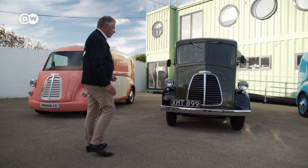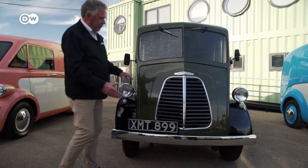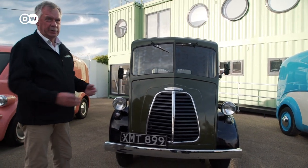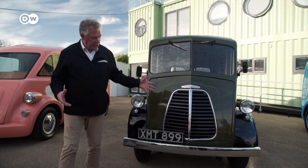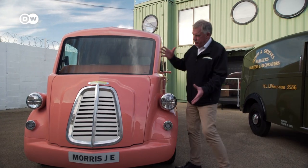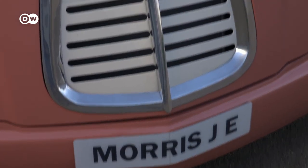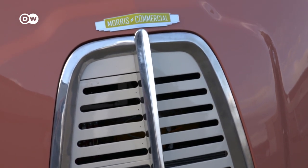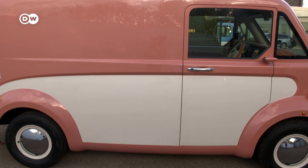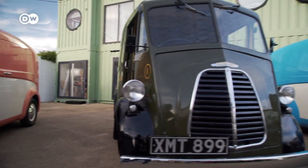From the old iconic J-Type, which was released in 1948, we have this fantastic grille, which is unique to that and is the face of Morris Commercial like that. We have taken that quite faithfully onto the new style. And the new Morris JE very much carries over the smiling face and the personality that first came out in 1948. And all the things that made the old model so practical and so appreciated can be found in its successor too.